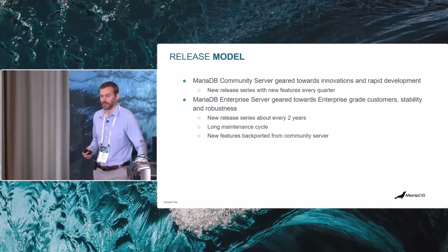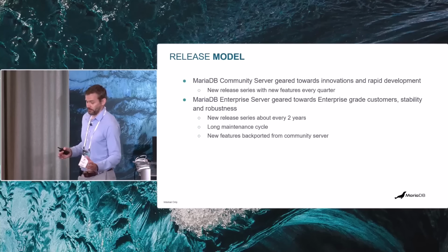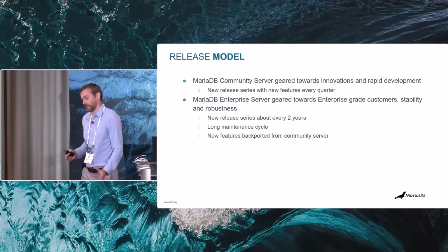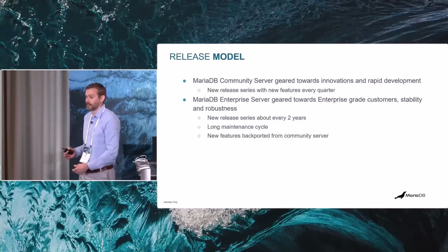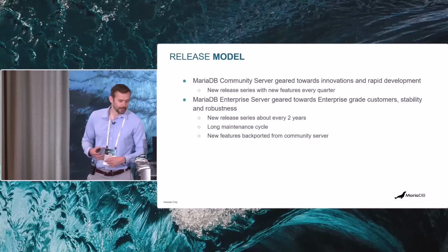This allows us to get features out quickly. For community server, we really follow a train model. We have these dates where, by this time, a new feature has to be given to testing. Then we have a testing cycle, and if the QA says yes, this is good enough, it goes into community server. If they say no, there are still open bugs, it goes back and gets on the next train 3 months later. So community server is our way to get features out quickly.